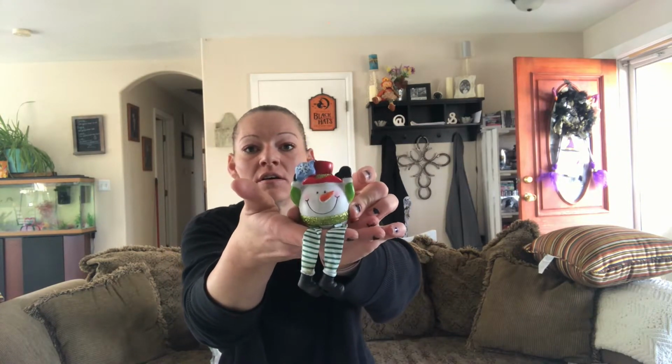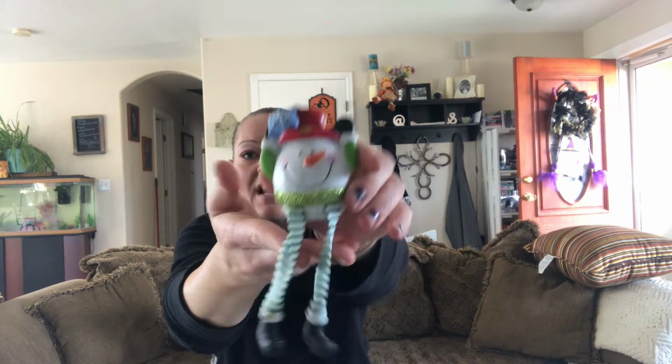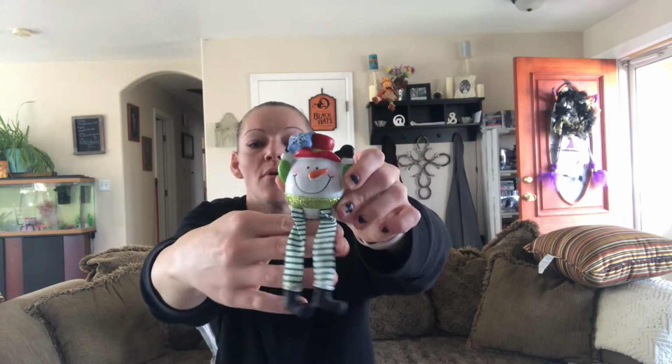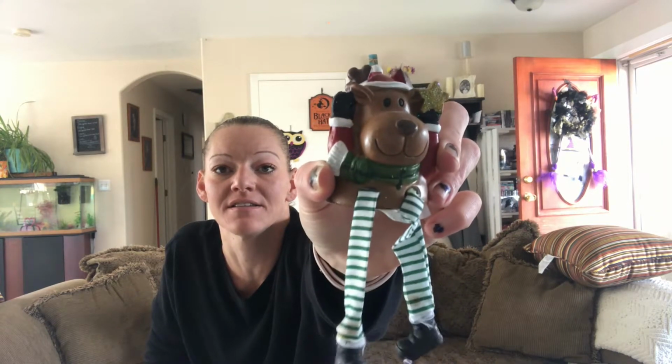And then this was new stuff that they had out. And you guys know me, I scoop it up as soon as I see it. So they had these little decoration pieces. And I know they put them out for Halloween and fall and stuff, but they had the little snowman. And he's got his little snowflake up there. I thought he was super adorable. And so I scooped him up. And they also had a reindeer holding a star that was just like that. So I grabbed him because he was cute.